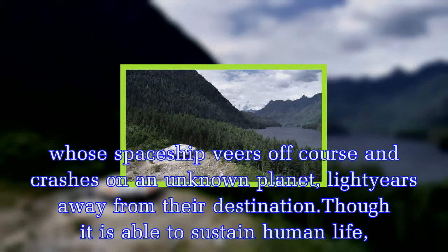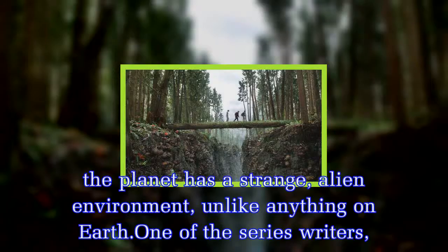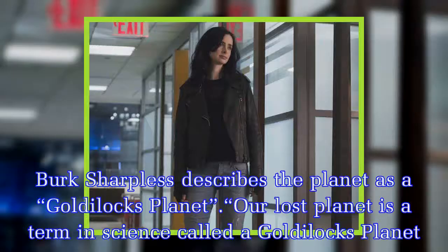Though it is able to sustain human life, the planet has a strange, alien environment, unlike anything on Earth. One of the series writers, Burt Sharpless, describes the planet as a Goldilocks planet.